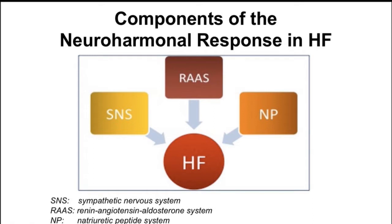For instance, BNP, the first 32 amino acids are what's biologically active favorably in BNP, but we use BNP as a biomarker. And as BNP gets greater, it loses its biologic activity. The new drug, sacubitril, which is a neprilysin inhibitor, helps, we believe, restore biologic activity in BNP. So you would think, well, why don't we do better with a very high BNP? Because it loses its biologic activity.